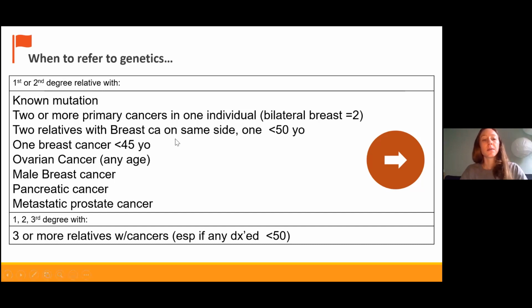If there are 2 relatives with breast cancer on the same side with one less than 50 years old, so essentially premenopausal, any premenopausal breast cancer before 45, any ovarian cancer in the family, and then male breast cancer, pancreatic, or metastatic prostate cancer could qualify you for a referral to genetics. And then just looking at 3 or more relatives with cancers, especially if they're early. So if patients are saying I have a lot of family cancers, that's when I would think about going through all those cancers and potentially referring to genetics. It's surprisingly easy to get a genetics referral, and there's some easy ways to do it.